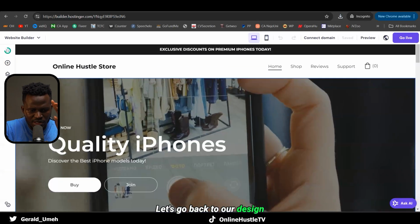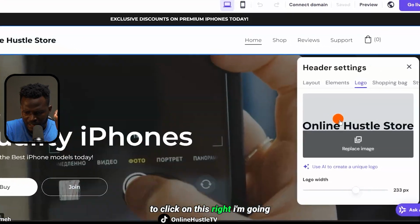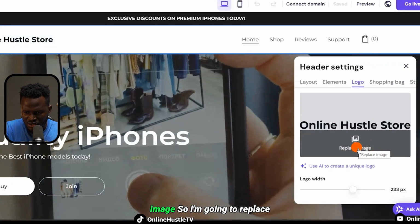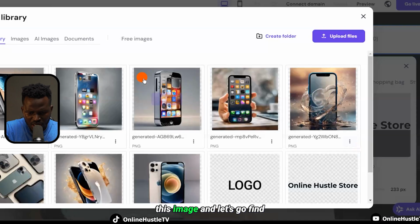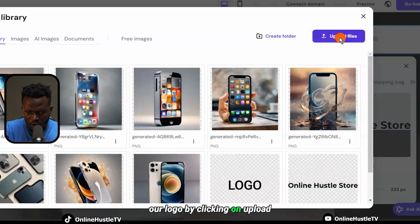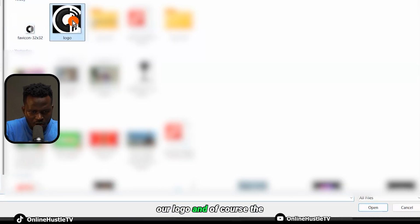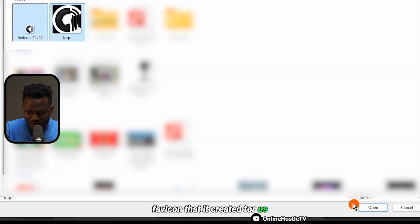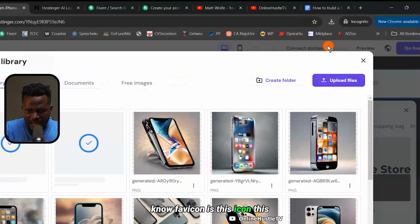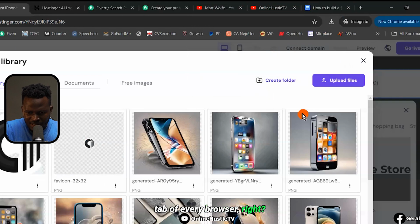Let's go back to our design and actually add our logo right here, right now. So I'm going to click on this, right? I'm going to come here and say replace image. So I'm going to replace this image and let's go find our logo. I'm going to upload our logo by clicking on upload, right? And selecting our logo where it is. So I'm going to select our logo and of course the favicon that it created for us. For those of you who don't know, favicon is this icon, this logo icon that shows up on the tab of every browser. Right, that is favicon.